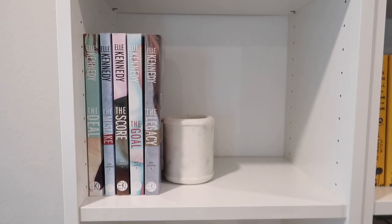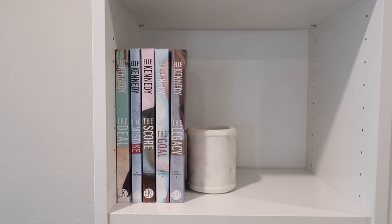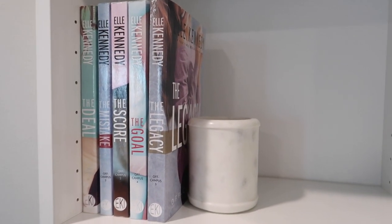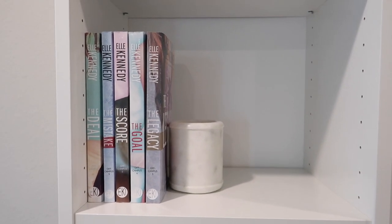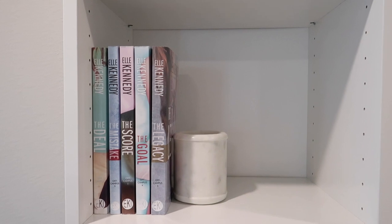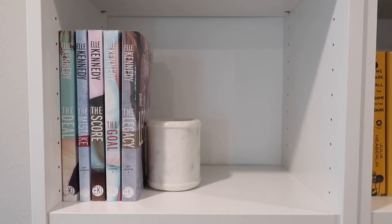Moving on down to this shelf, we have my Off-Campus / Briar U shelf. Obviously, I only have the Off-Campus books right now, but once I get the Briar U books, they will be added to this shelf. I completed this series and I loved it so much. Definitely check out the Off-Campus series by Elle Kennedy if you have been interested.